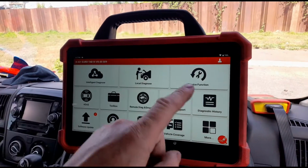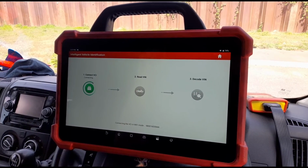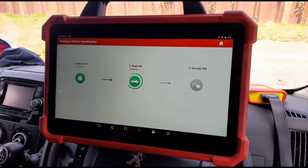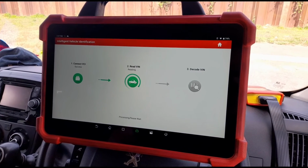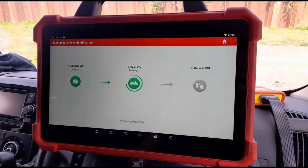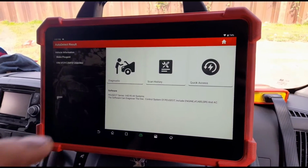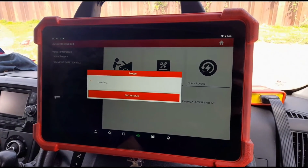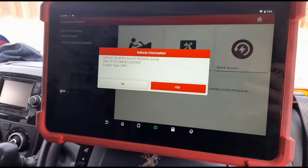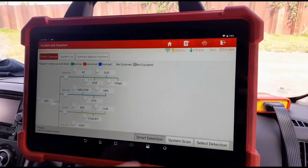I'm using my Launch Euro Tab 3 from launchtech.co.uk. I'm going to go to a scan and let's see what we can find here. Okay, we're in. Press diagnostics. So we have a Boxer Euro 6. That's it. Do just a smart scan.